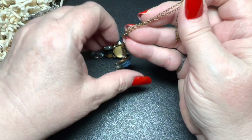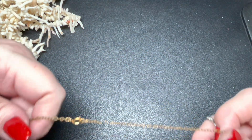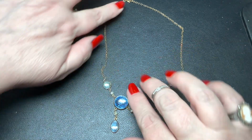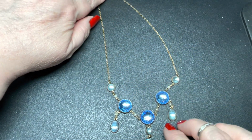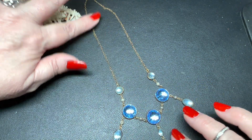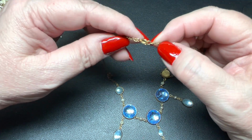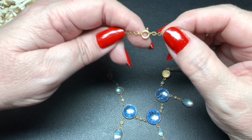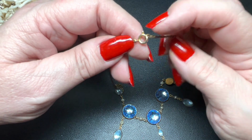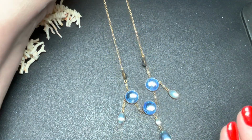Now this one, gorgeous. Isn't that crazy? That is gorgeous. Let me see if it has the original clasp. I don't think so. This is very brassy, clean, whereas this is very antiqued. So I could replace this if you want. You just need to let me know in your original email to me.